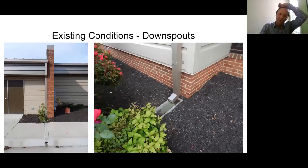Want to talk about the downspouts. The West End Branch Library presents a number of opportunities to capture water coming off the roof, and here are two examples. I pointed out the downspouts on the Patterson Avenue side of the library, but there are a few downspouts on the parking area side of the library. We could redirect that water into a bioretention area or some other green infrastructure practice. So I point those out as an opportunity.